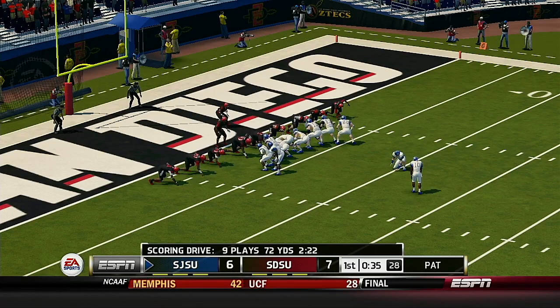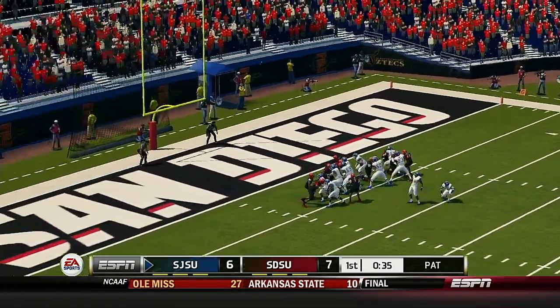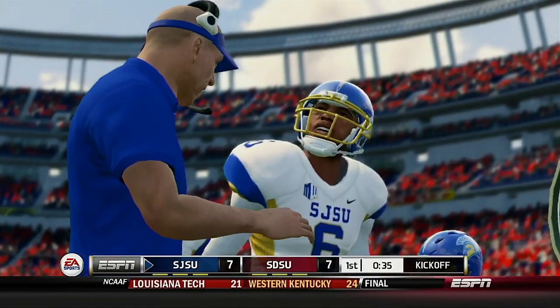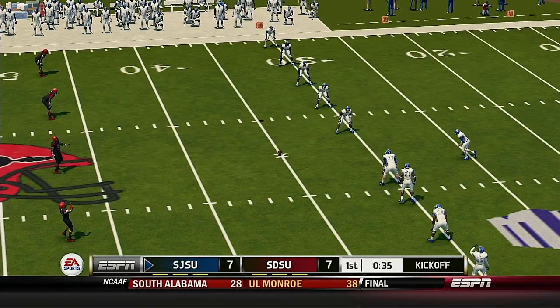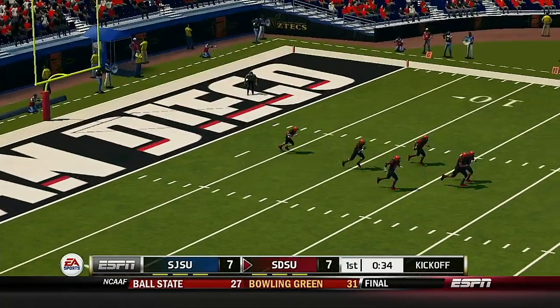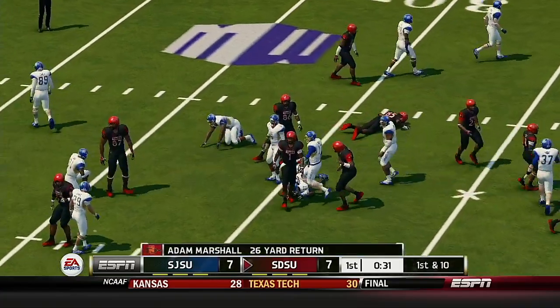The extra point to tie this game up. And he tacks on the extra point. A 9-play, 74-yard drive. And they add 7 points to the scoreboard. We're even at 7 in this one. Everyone's all lined up and ready for the kickoff. It's fielded at the 2. And he's tackled at the 28.